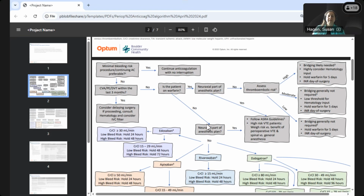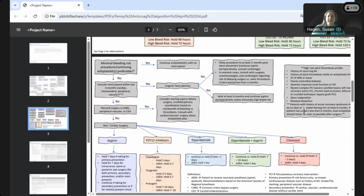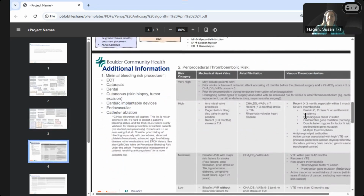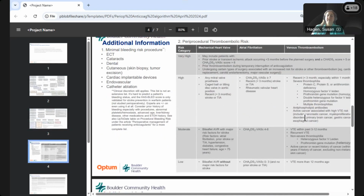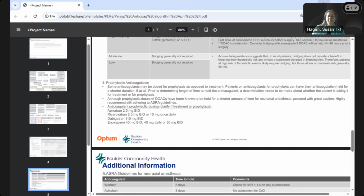So then we can come down and figure out which of the drugs we're on and how often to hold it. So for instance, in our clinical case, if it's a low bleeding risk, we can hold it for 48 hours. If it's a high bleeding risk, it's 72 hours. This is really neat because it also talks about bridging on there. And then we go through and we'll have our antiplatelets available. And then here's additional information on here. What about for cataracts? What about for dental surgery? What about for a pacemaker or all these other things or endovascular? And so we have that included as well.